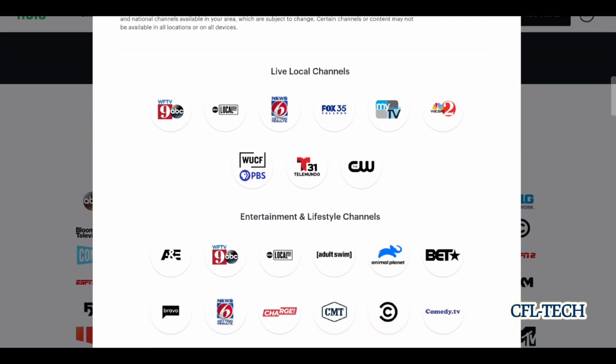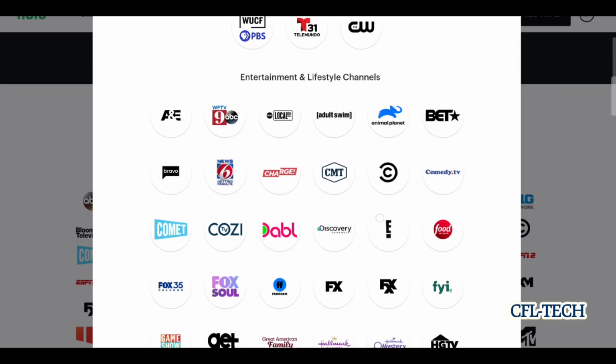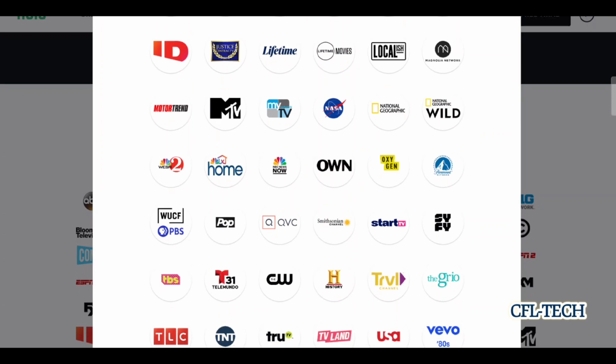So there you go. Live local channels. You got the local ABC, CBS, NBC. You get CW as well. Fox, local Fox. Then over here, look at this. You get A&E network included. So A&E fans, you're in luck with Hulu Live TV. Then you have the other networks here that are sports related. We're going to get to those in a little bit. Now you see a lot of the same channels that you get on DirecTV Stream. So look through this list, see which ones you may need, which ones you want, which ones you may not like. So you can see which service may be the best for you.